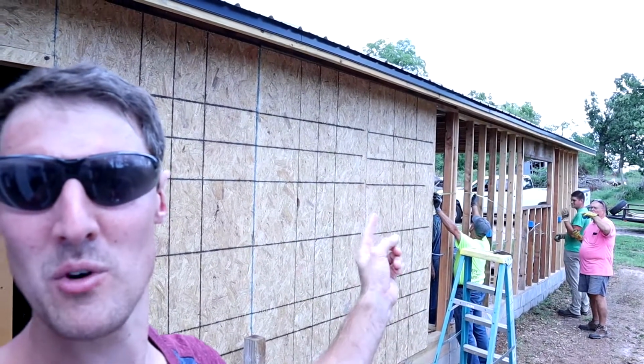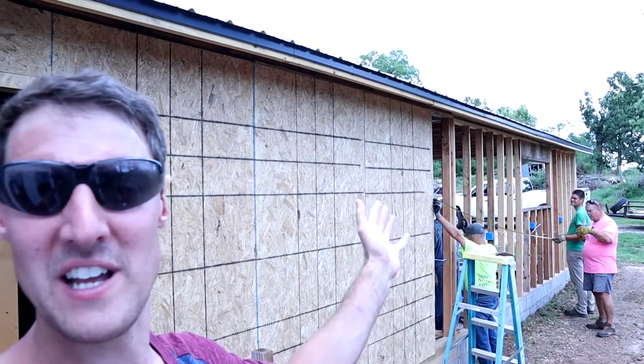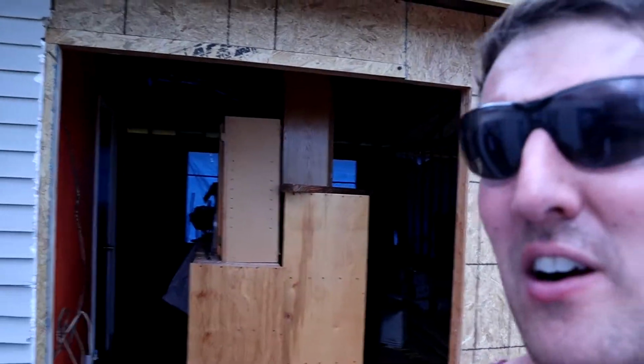And then we're going to probably put one more piece of wafer board down there at the very end. And then hopefully we'll get our door put in this opening right here before we quit today. So I'll film all of that.